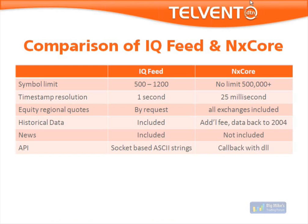A comparison between the Encore and IQFeed, you can see IQFeed has a symbol limit. It's between 500 and 1,200 symbols. With Encore, there is no limit. We just permission you by the exchange. So if you want NYSE, Amex, CME, NYMEX, OPRA, you can very well exceed 500,000 symbols that we can push to you.